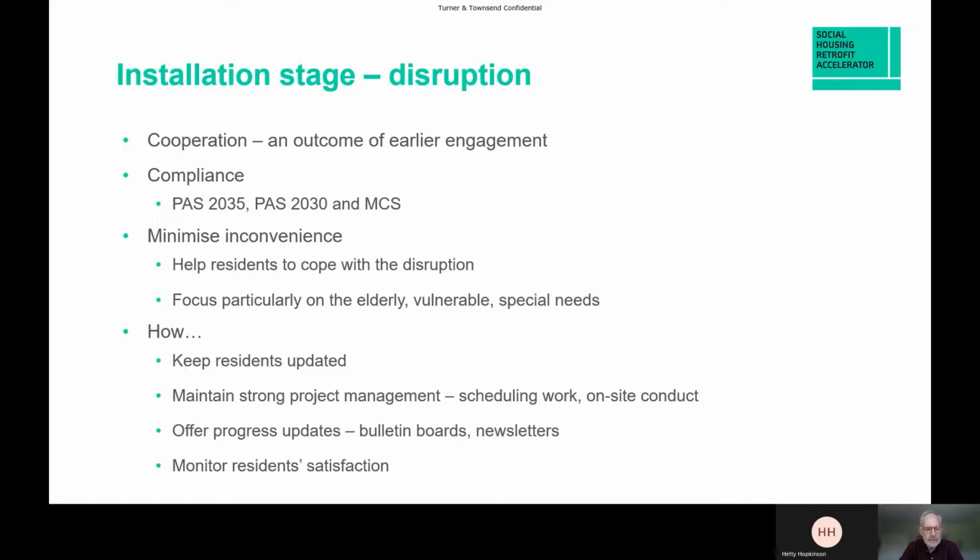Again, how we do this: you keep the residents updated. One-to-one is best, on the doorstep or electronically, but personalize the interaction at this stage. Maintaining strong project management is helpful in ensuring that the work is scheduled and done when it's supposed to be done. So, as expected, good site conduct, politeness, and so forth. Keeping the site clean.